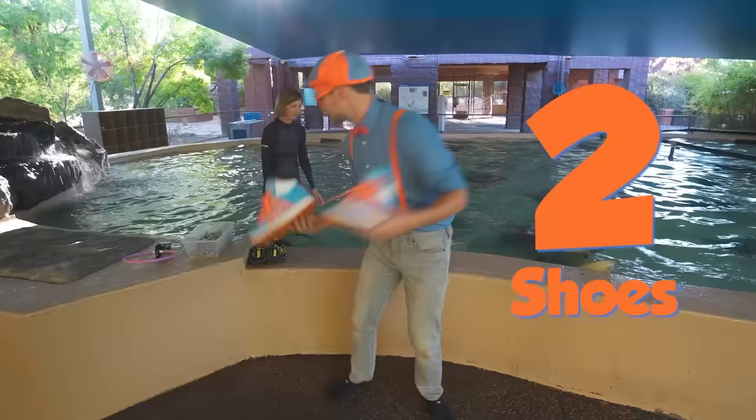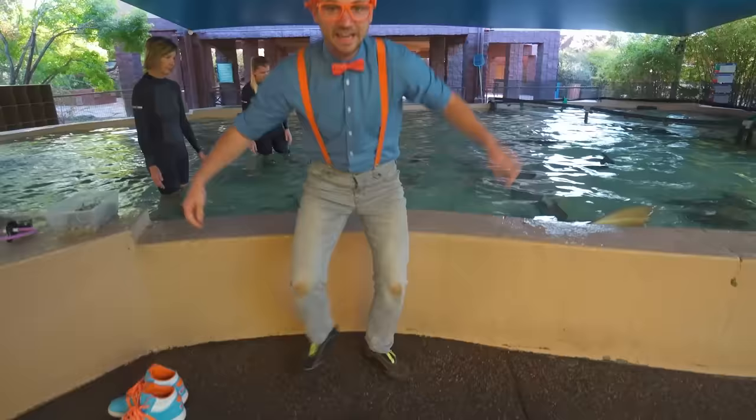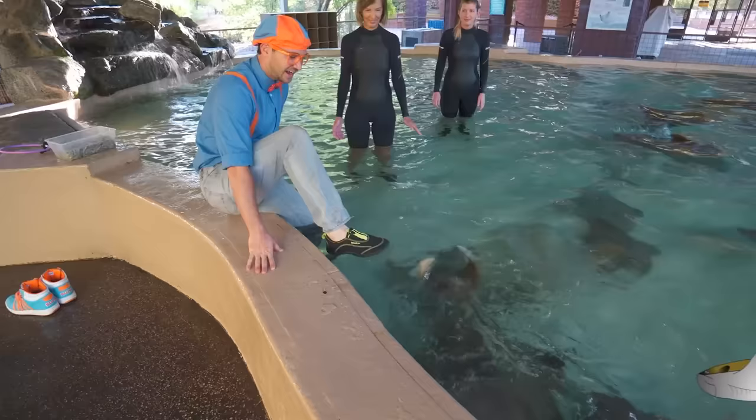Can't forget about the socks. Because I'm gonna put these on. Whoa, they're like water socks or water shoes. Okay, let's put them on. All right, okay. I'm ready, here we go. You have to be nice and smooth and slow so you don't scare them. Oh, the water's nice and cold. Okay. Whoa.